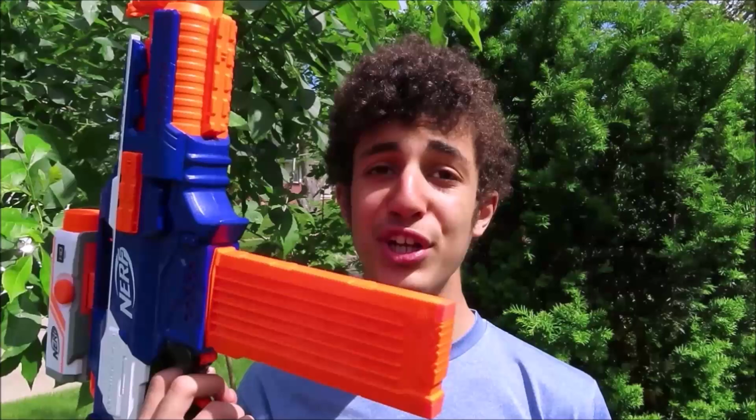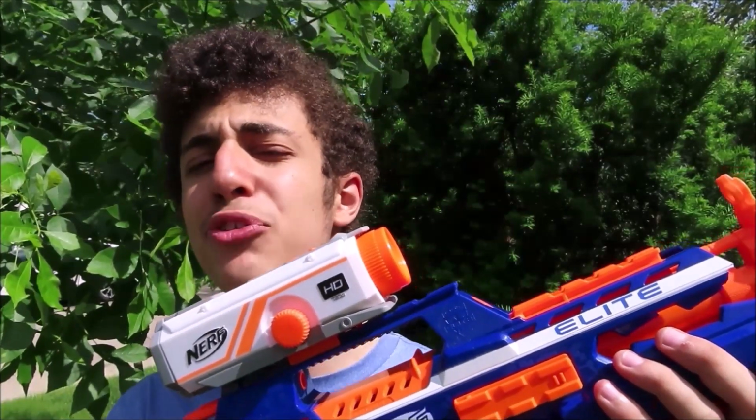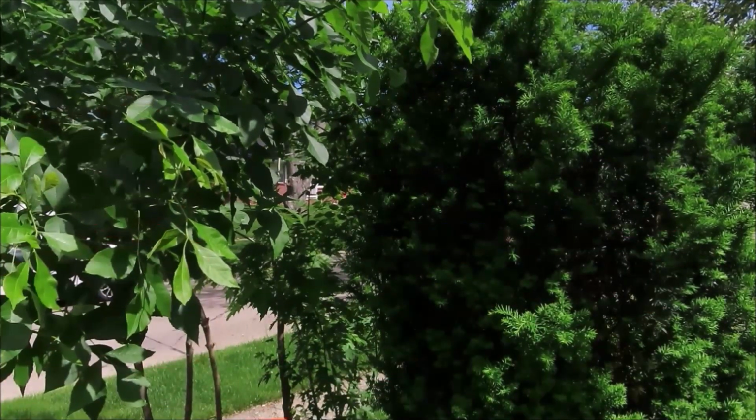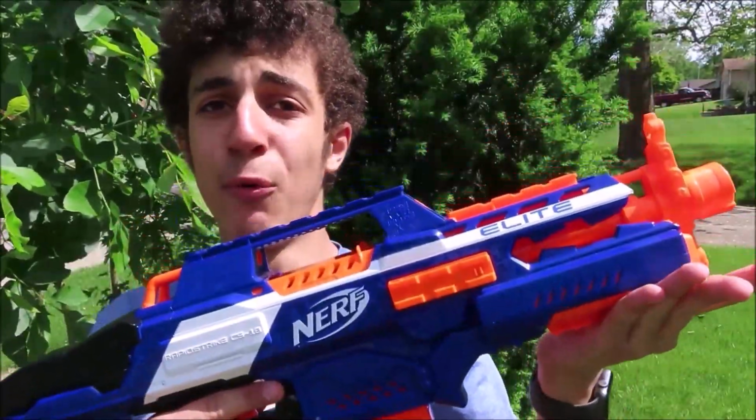It's really useful. And if that's not enough to impress you, the Nerf Rapidstrike has 5 tactical rails. It comes with a super cool and versatile 18-round magazine that you can take and put on other guns. And if you want to be a full sniper, the Nerf Rapidstrike has a barrel attachment. This thing takes C batteries, which means it's pretty lightweight.